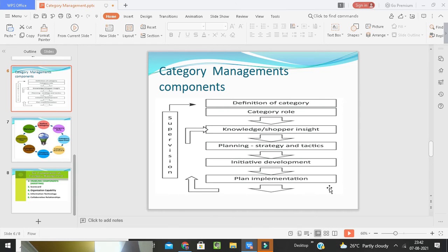Initiative development, then plan implementation. In the initiative, practice will be there; we have to go with some strategies to develop. Coming to plan implementation, a specific implementation schedule is developed and responsibilities are assigned. Accurate implementation is the key to the success of category management. This is the stage where the action happens. The implementation plan includes what specific tasks need to be done, when each task should be completed, who accomplishes each task, how much is completed, and when it is completed.